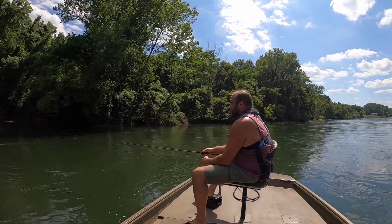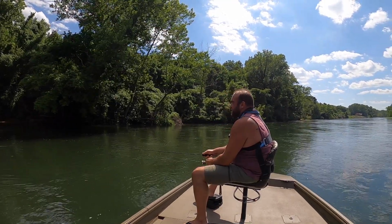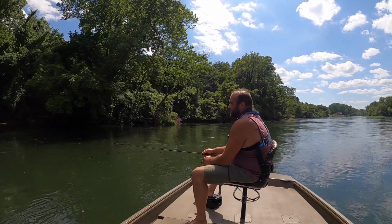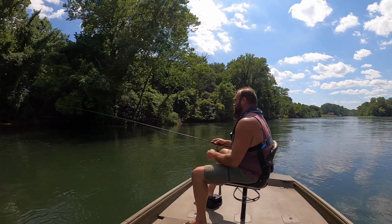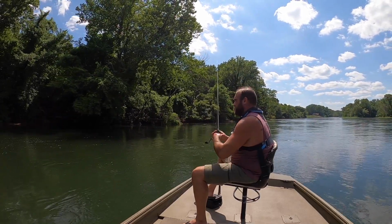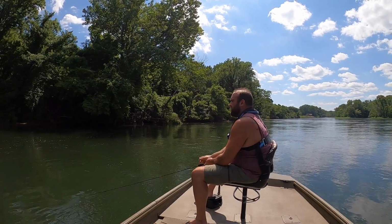Still hearing about a lot of the new stocker browns being caught. Dwayne said they had over 8 browns just on his boat alone this morning. Blake Harris said they had quite a few too.